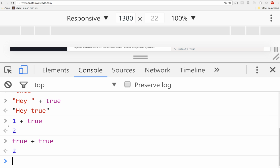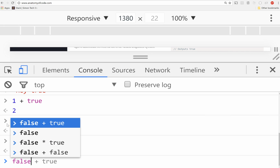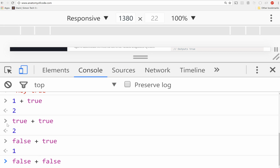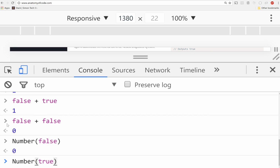Here's a good way you can figure it out. You ready? What's false plus true? It's going to be 1. That's correct. What's false plus false? 0. So true is 1 and false is 0. If you put number like this and then put false inside it, what are you going to get? 0. If you put number and then you put true inside it, what are you going to get? False is 0 and true is 1.